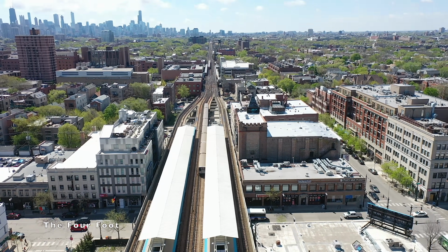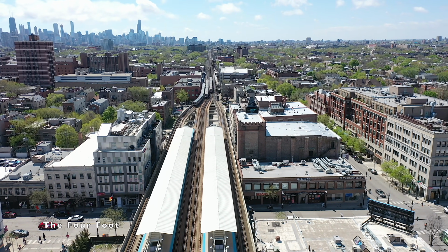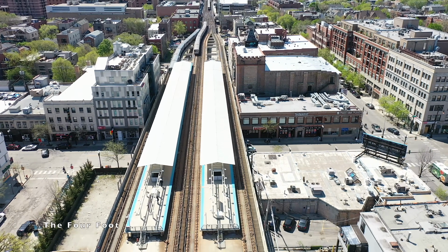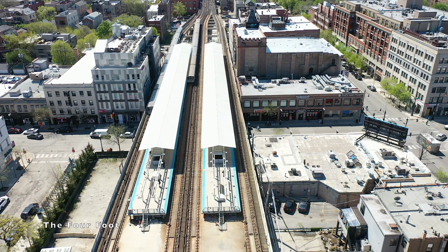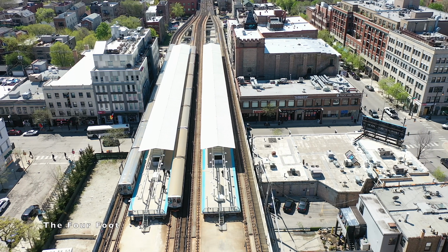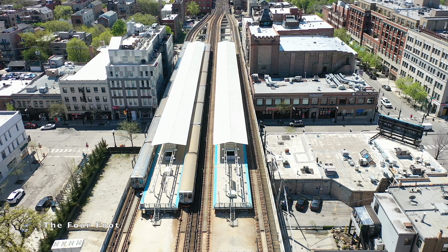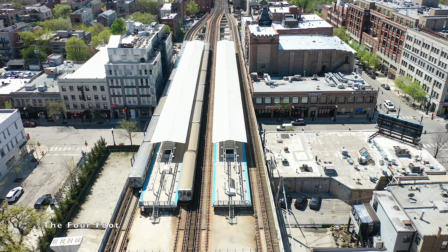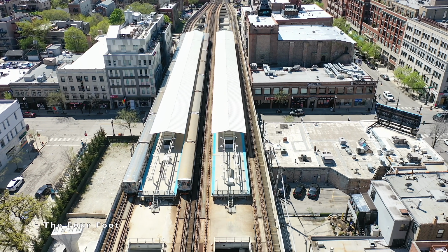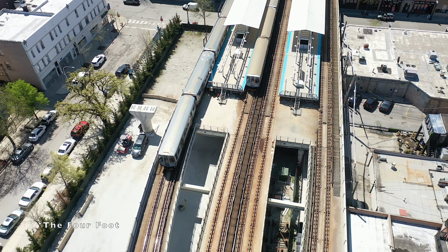To finish this video, let's see the existing at-grade junction in action. Here we see 2 northbound Brown and Red Line trains arrive almost simultaneously. As the Brown Line train was first into the station, it departs first, blocking the Red Line train until it clears.